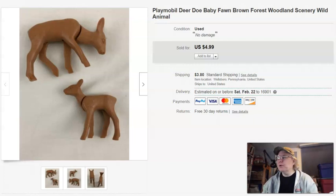I sell a lot of small, cheap things. These are Playmobil, little plastic deer, just little toys. I paid about 7 cents for them because I bought them with a bunch of other stuff. I listed these September 15th, sold January 23rd. I took $4.50 plus shipping for the little guys. So, next. They were really super easy to ship too.